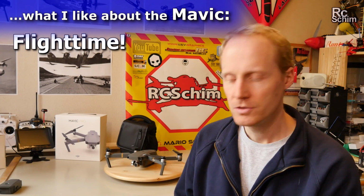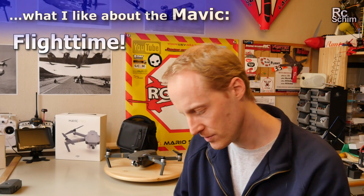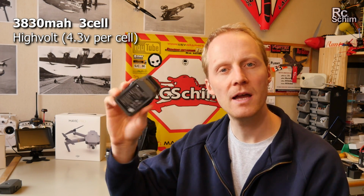It's really astonishing. Next good topic, flight time with these tiny batteries. Those are 3800 mAh, 12 volt, so 3-cell batteries, but they are a bit higher voltage than normal LiPos. With those batteries you fly 20 minutes for sure. They advertise 27 minutes if you drain the battery all the way down. Under optimal conditions, 25 degrees and 25 kilometers per hour flying straight all the time, flying very efficient.